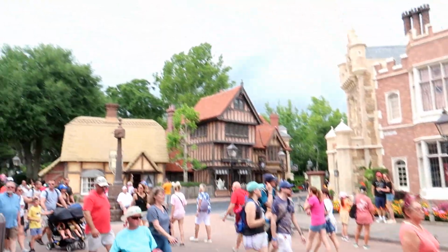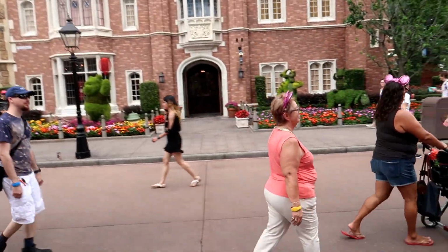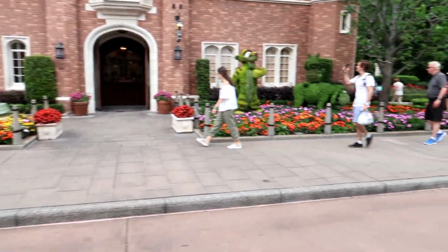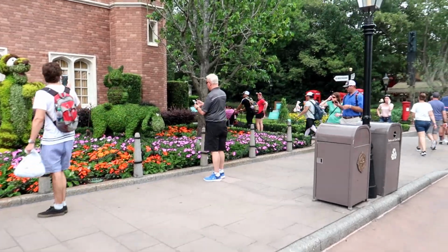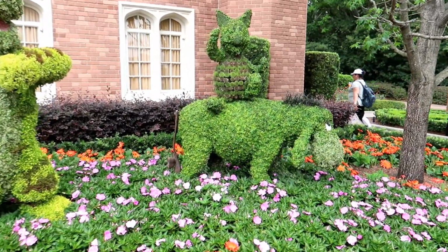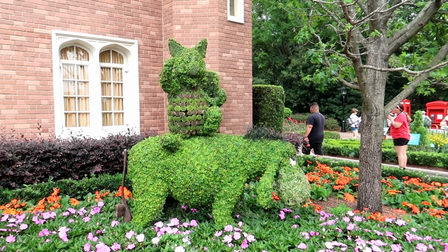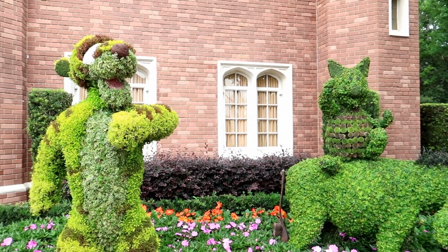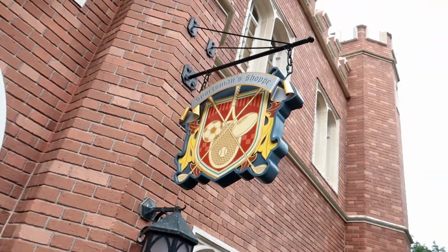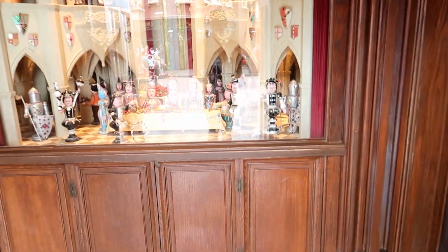So, just like British weather, it's raining. Or it's just about to rain anyway, so let's have a check out some of these topiaries for the Flower and Garden Festival. So we're going to head into the sportsman's shop, have a look, see what's in here. Sorry, scary egg type sculpture things, I don't really know what they are.